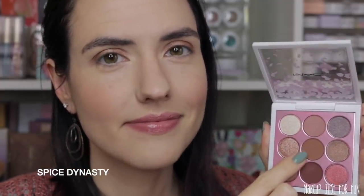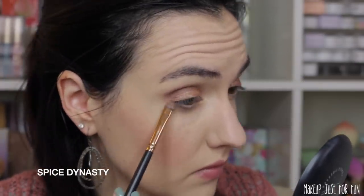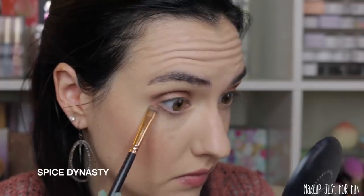Next, I'm taking just Spice Dynasty on a small flat brush and putting that all along the lower lash line, really lightly blending that out. And of course, I'm going to use Dust Off for the inner corner with a small detail brush. Then I curled my lashes and added some of my CoverGirl Exhibitionist mascara. And that's the finished look.